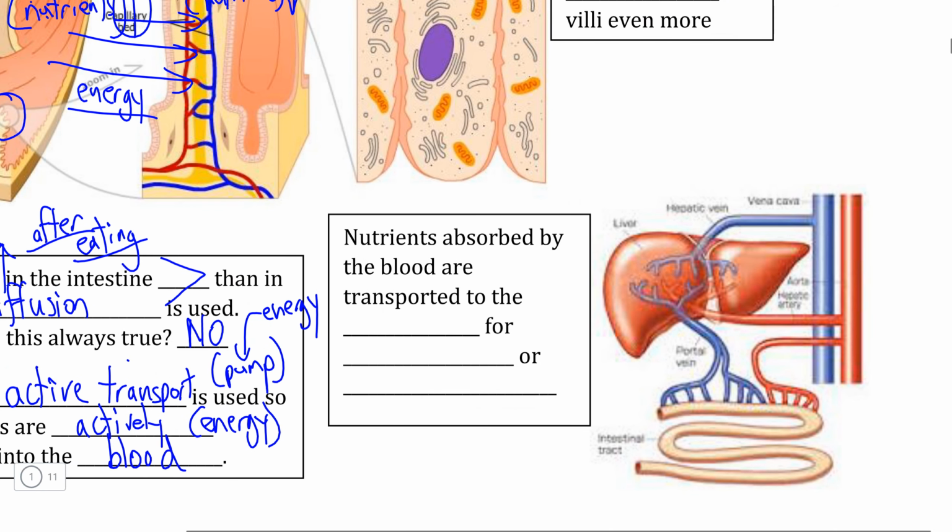Now, if we want to follow the pathway of nutrients as they are carried away from your small intestine, if we follow the capillaries, eventually this is going to lead to a blood vessel that travels toward the liver, which has many functions, and one of its functions is the garbage disposal of the body. And one reason why the nutrients that are transported out of the small intestine are sent to the liver first is for the purpose of detoxification.